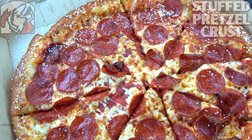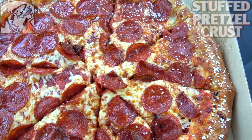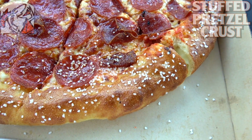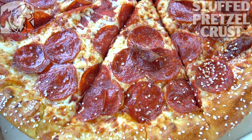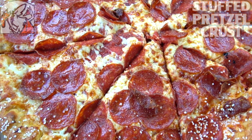You know what else is also a good thing? The fact that there is so much more pepperoni on this than the first time around when I did this a few years ago. This is looking pretty glorious. As you can see, we've got that signature salt on the back. The soft pretzel crust is right there. We've got a butter wash. This one, of course, features that creamy cheddar cheese sauce along with the famous Muenster and mozzarella blend of cheese here at Little Caesars. And again, lots of pepperoni, guys.